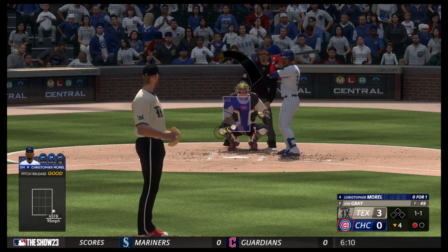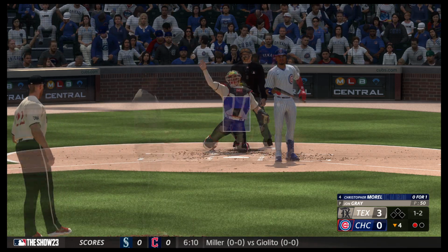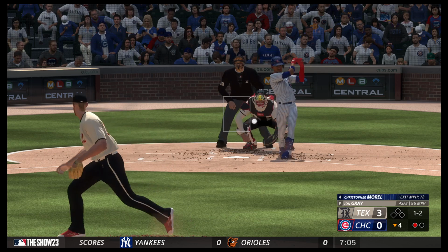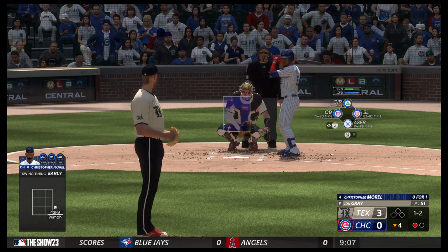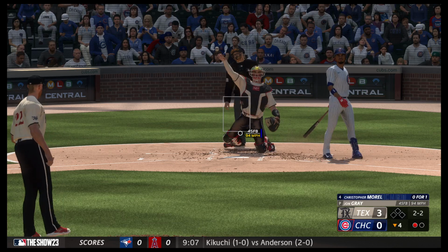Cody Bellinger told me a funny story that as he was coming out of the cage one time as a little kid, Derek Jeter said to him, "Hey, you don't swing like your dad at all. You got a pretty good swing." The 1-2. Just missed.